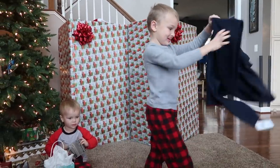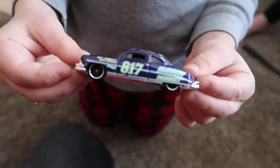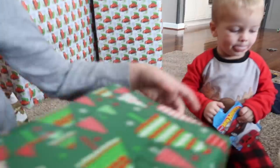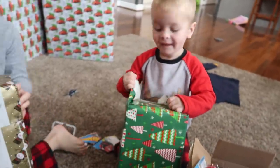I guess this is the boring stuff, right? Look at him, of course. Which one is that, bud? The Mustang. Is that the Hudson Hornet? Yeah. This is Liam's. This one is Logan's. Yeah, you can open.